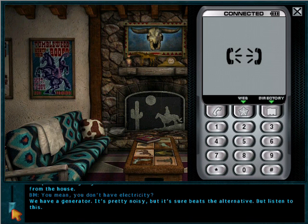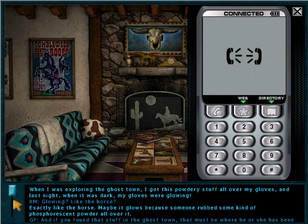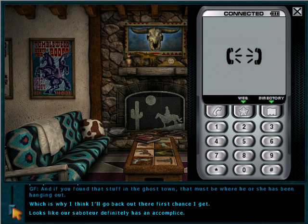But listen to this. When I was exploring the ghost town, I got this powdery stuff all over my gloves. And last night, when it was dark, my gloves were glowing. Glowing? Like the horse? Exactly like the horse. Maybe it glows because someone rubbed some kind of phosphorescent powder all over it. And if you found that stuff in the ghost town, that must be where he or she has been hanging out. Which is why I think I'll go back out there first chance I get.